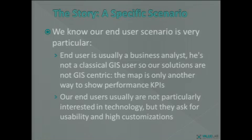But we also know that we have a specific scenario, so we based our solution on that scenario. This is why we chose HTML5. Our scenario is very particular. Our end users are not GIS users. They are business users, business analysts, managers, and so on. They are not very interested in GIS things, mapping, or technology. They wanted data, and they wanted to show their data, KPIs, and performance indicators in a geographical manner. So it's a very specific scenario.